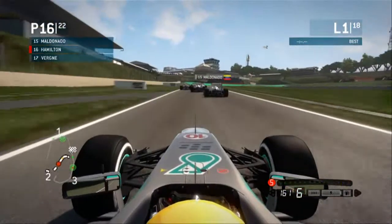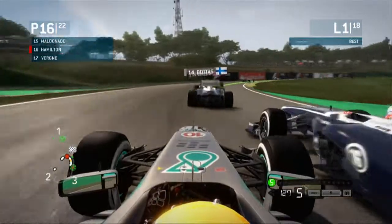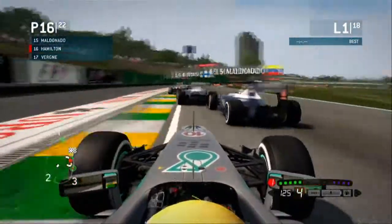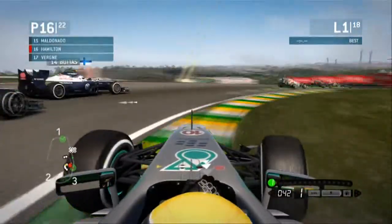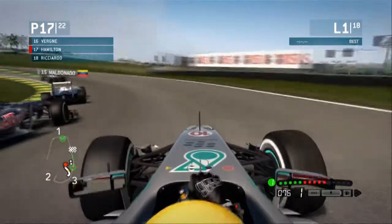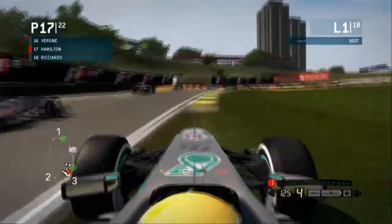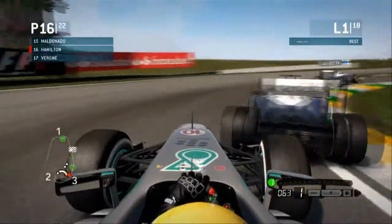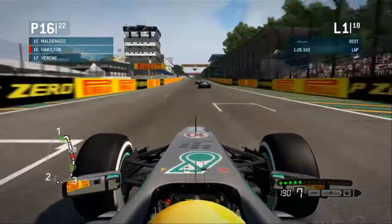And can we make more moves here? It's a bit of a cluster of cars, and we're going to go on the outside of Maldonado, but really we want to go back up the inside for the next one. He's blocking us still, and we're still in 16th position. This has not been the start that we wanted. And now Jean-Éric Vergne's going to go up our inside, so we're down to 17th. What a disaster for us, but we're going to go on the grass to go up his inside here, just about avoid Pastor Maldonado. And P16 is where we are as we come to the end of lap 1.